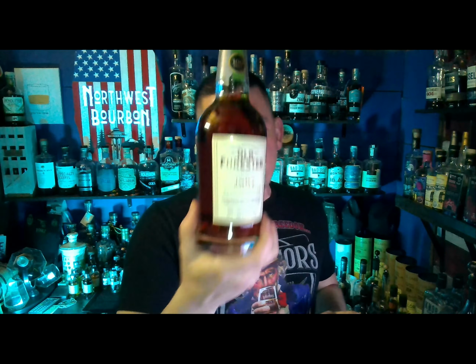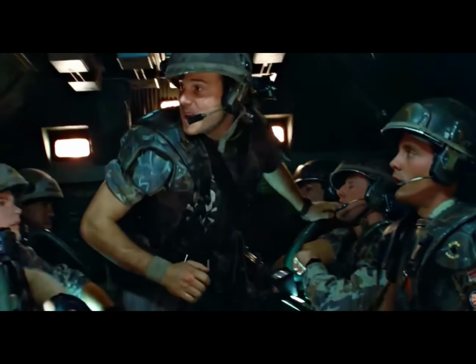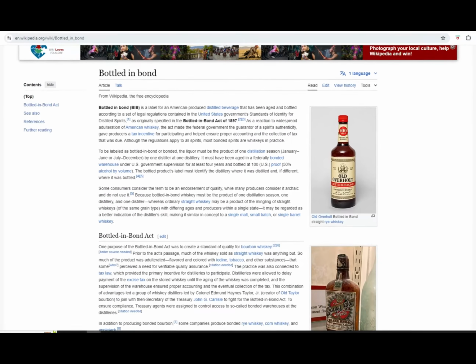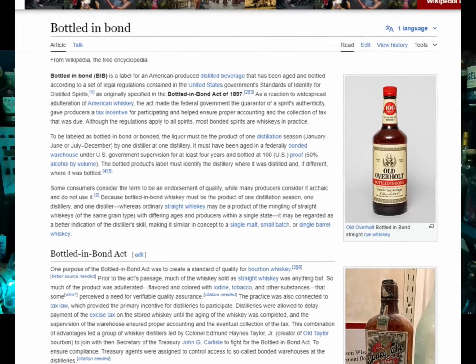Hey, what's up? This is Mark from Northwest Bourbon checking out Old Forester 1897 for the first time, because today is Bottled in Bond Day. March 3rd was the day that the Bottled in Bond Act of 1897 went into effect. There's rules and regulations ensuring the quality, distillation, and aging of spirits.